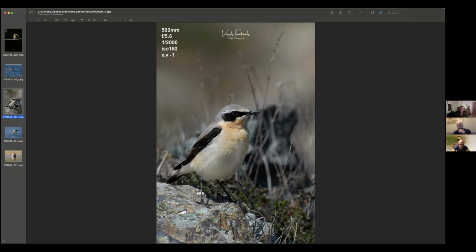So from my point of view, the perspective is not okay. Maybe he could try another point of shooting. I think maybe a little bit to the right to avoid that stone. I don't have a problem with the vegetation itself. I have a problem with that stone because I pay too much attention to it. It's quite in the back of the bird.